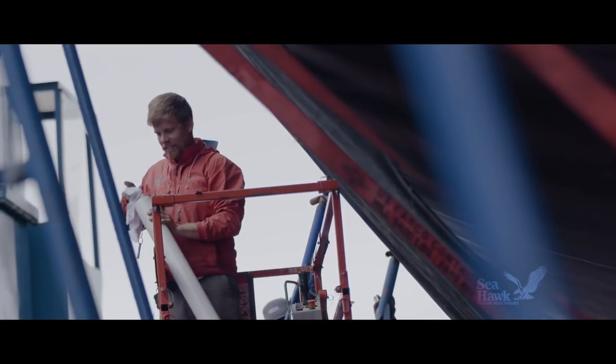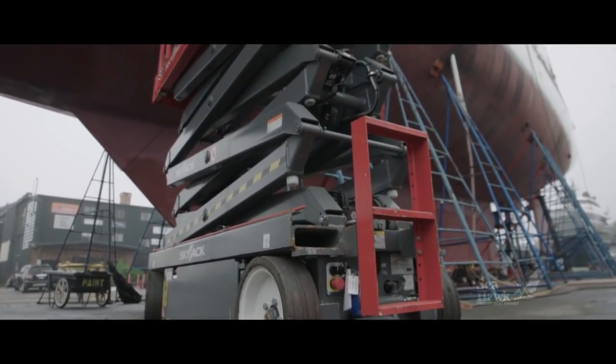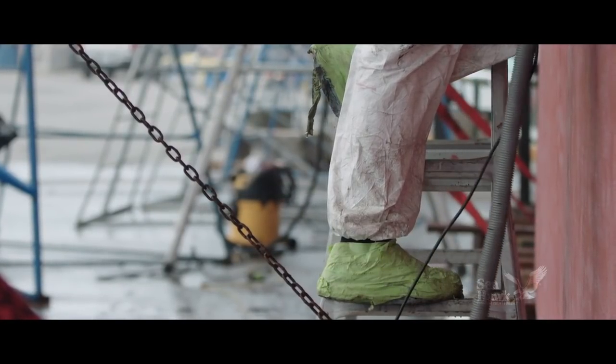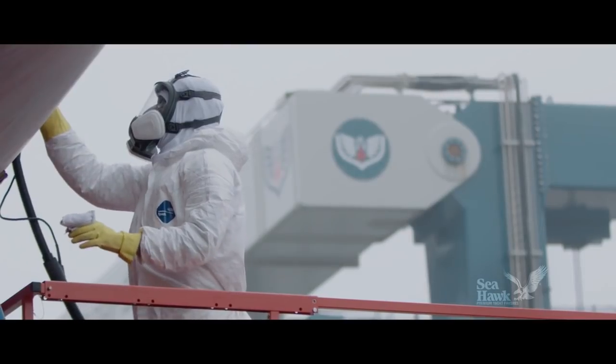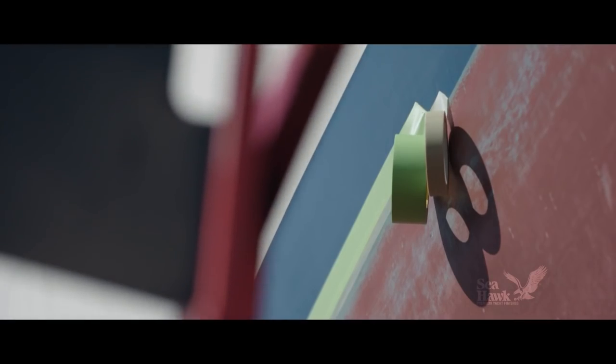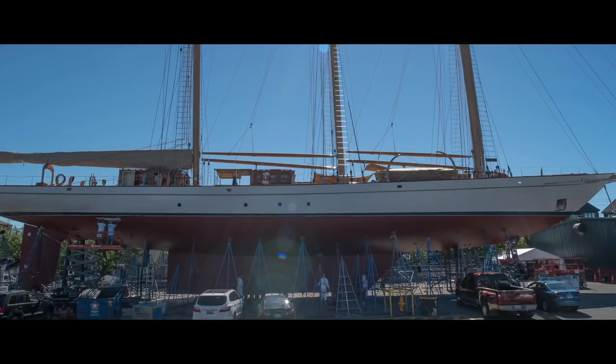Our guys seem to thrive on it when we load them up and say, hey, we gotta get this job done in, basically 7 working days. We had a large paint team assembled so that they could start right away with sanding this vessel. Our paint team is just diving right into this project.